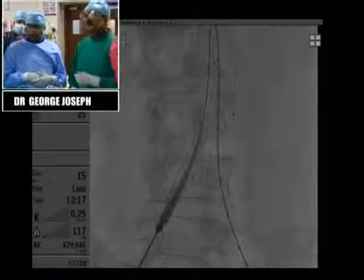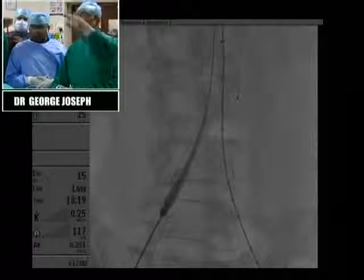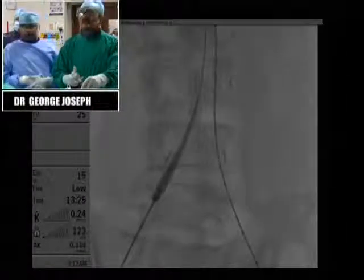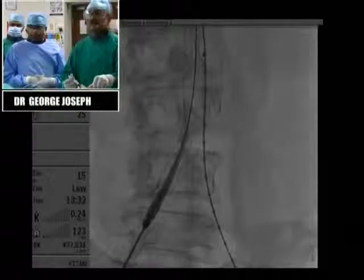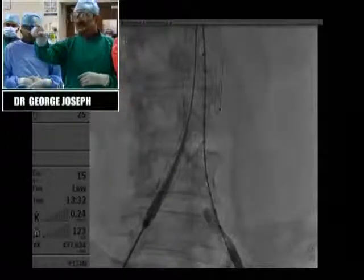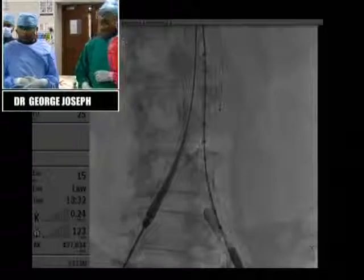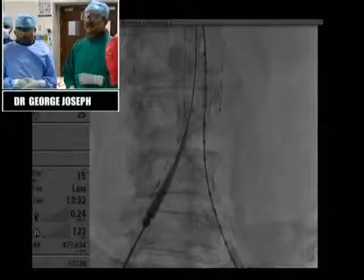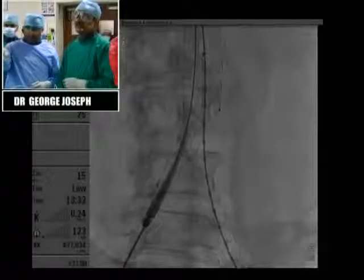So what they're doing right now is to see the length of the contralateral limb. Two things need to be kept in mind: one is the origin of the internal iliac, because you don't want to occlude it. You place the lower end of the device just above the left internal iliac. So that's 0, 1, 2, 3, 4, 5, 6, 7, 8. Yeah, 9 is over the internal iliac. The internal iliac is down after the 9.